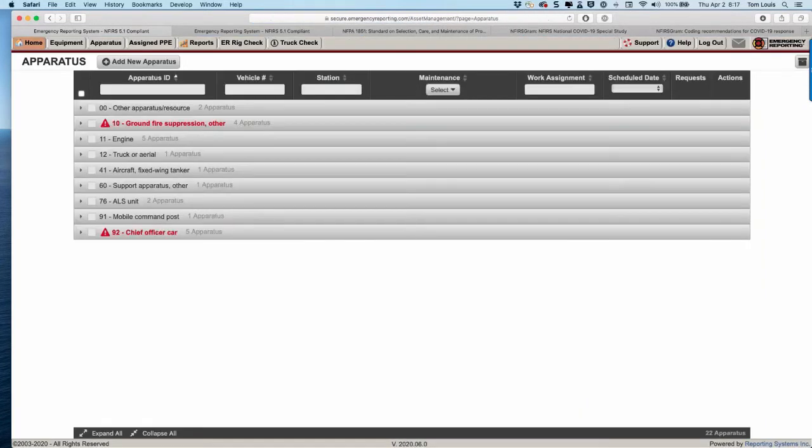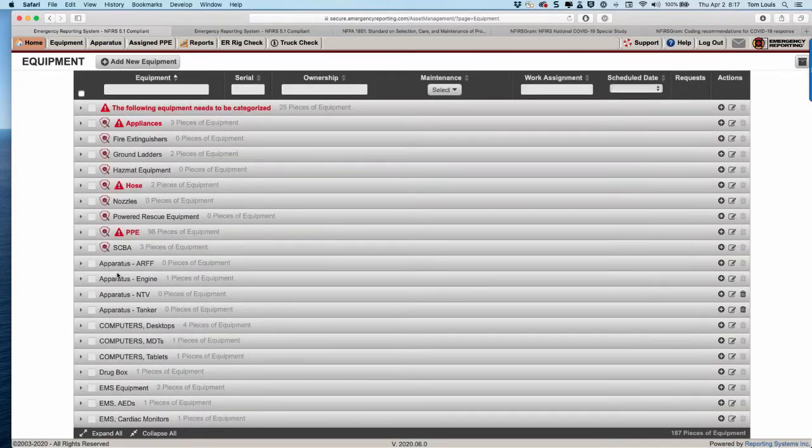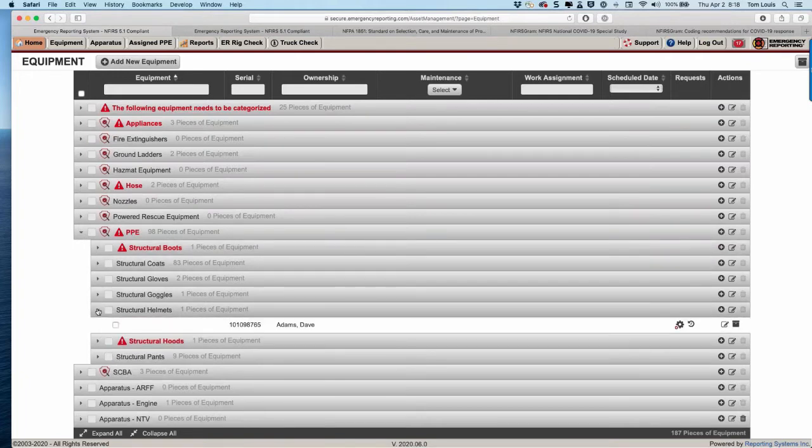So this is my demo account. It's messy, and we want to be on equipment. It's not the cleanest of accounts because other people get in here and play, but I want to show you the organization of the maintenance module, which is basically a three-tier organization. Tier number one is your category. Tier number two is your subcategory. Tier number three is the piece of equipment.